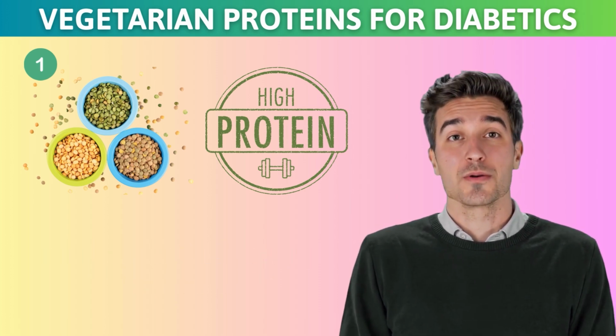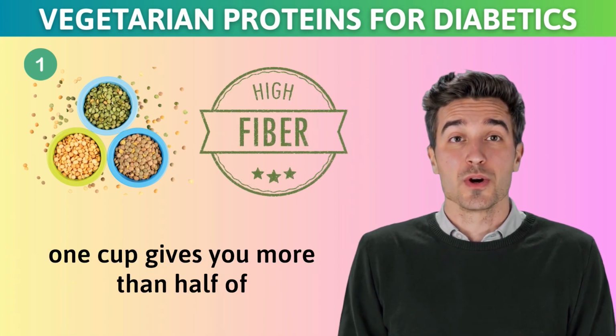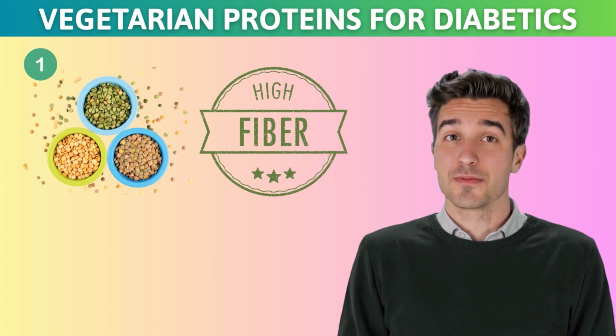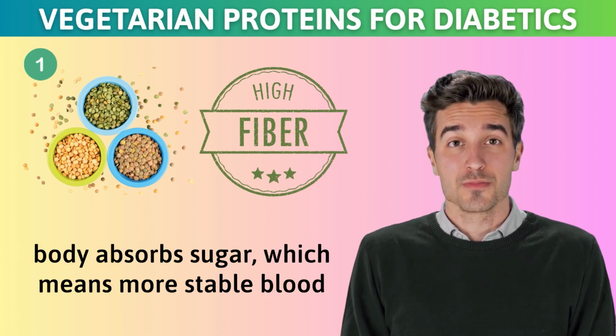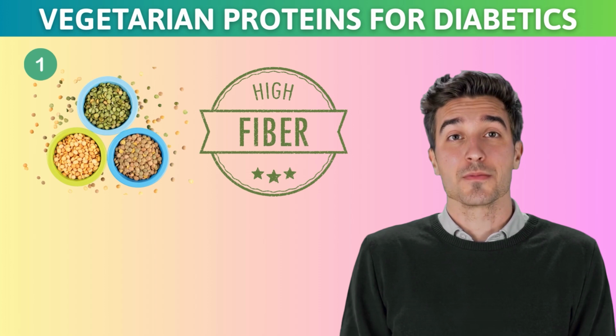But that's not all. Lentils are also loaded with dietary fiber. Just one cup gives you more than half of what you need for the day. This high fiber is super important for diabetics because it really slows down how quickly your body absorbs sugar, which means more stable blood sugar levels after you eat.